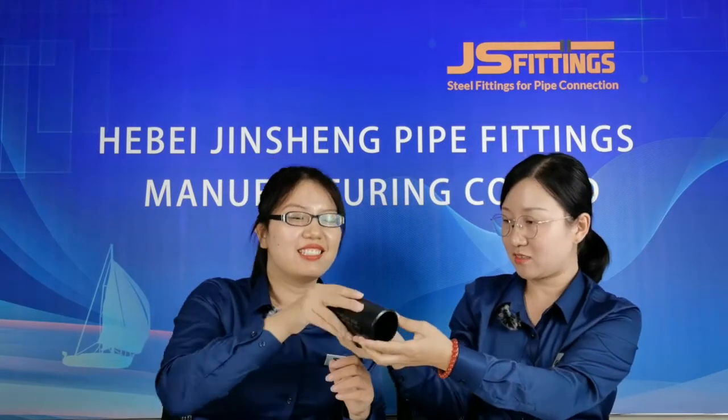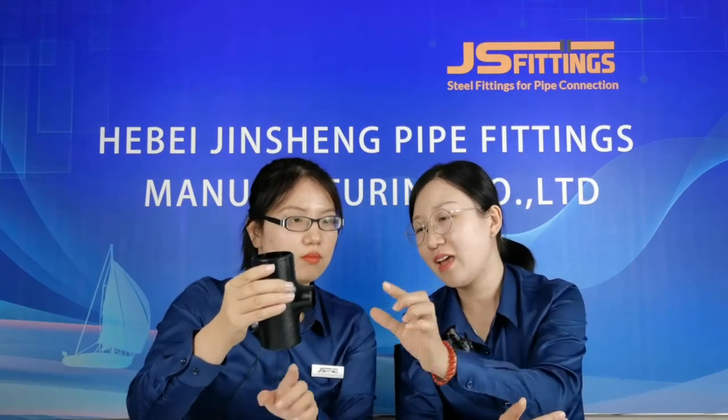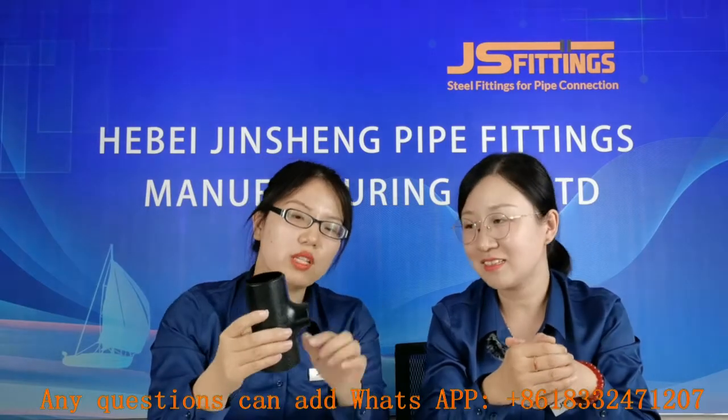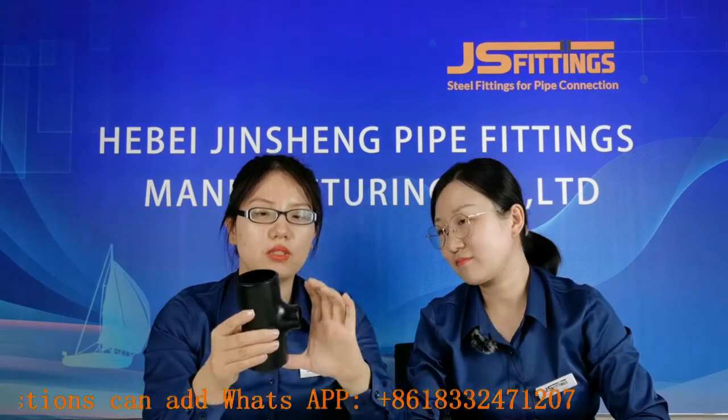They also buy T. T is like our English alphabet T. It's very like a T, so we call it T. This is main pipe connect. This is branch pipe connect. The flow will go into this side, and it can get out from this side, and it can also go from this side. This side is smaller diameter than these two, or it can be the same diameter. When the branch is smaller than the bottom and the upside, we call it reducing T. And when the branch side is equal to the upside and the bottom side, we call them equal T.